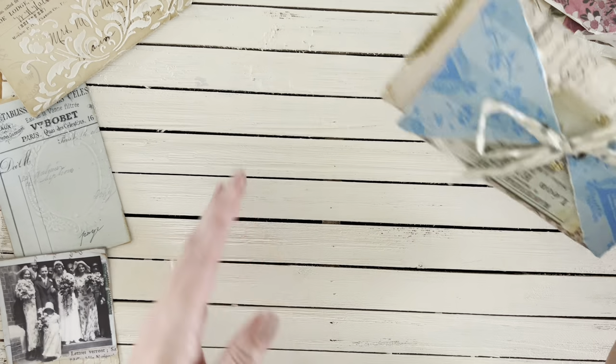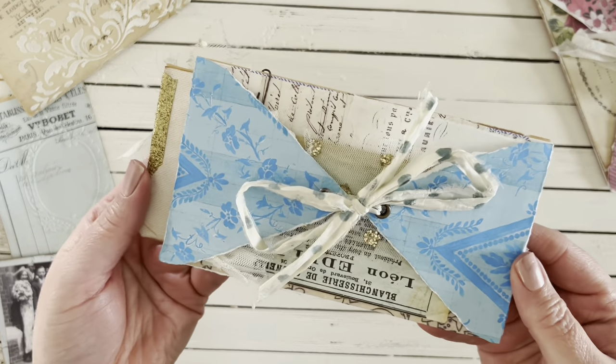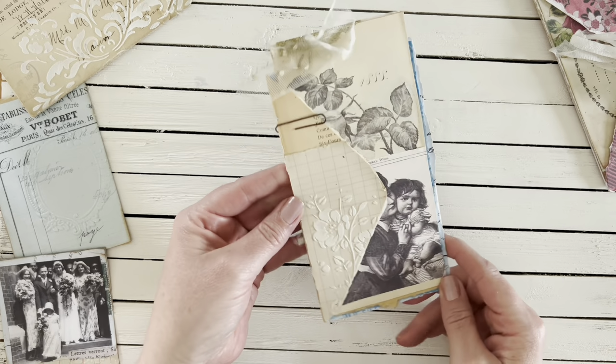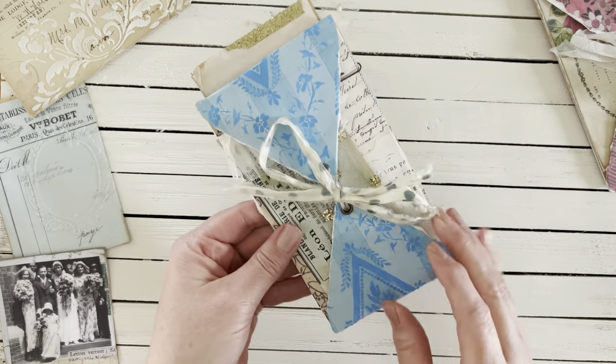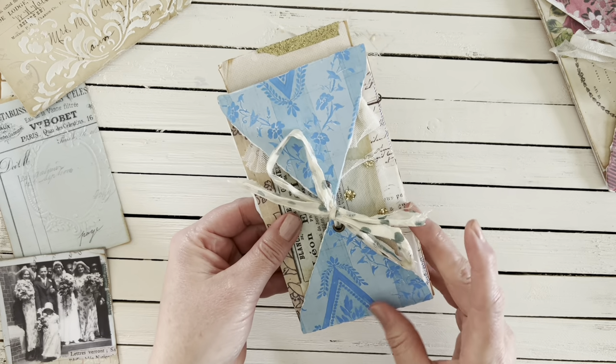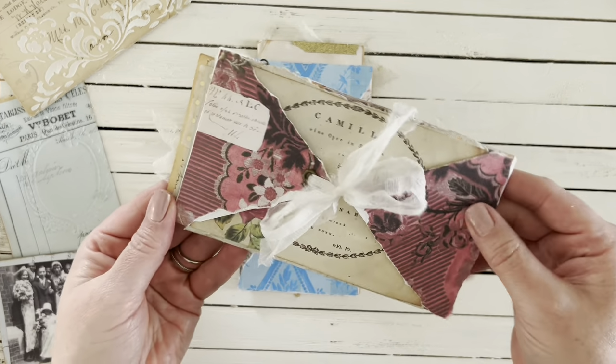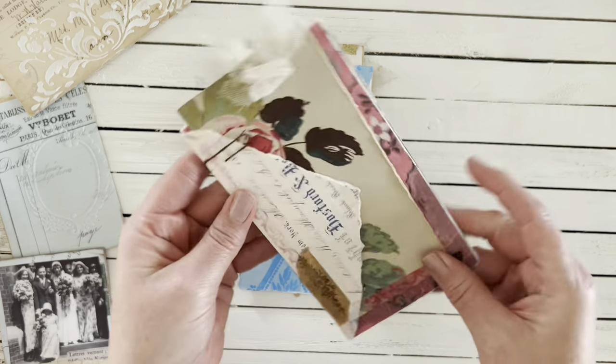So I'm showing you here the one that I've already created. It's blue, and when you flip it over, there's a tuck spot there. Basically, there's two pockets in the front part, and when you flip it over, there's a tuck spot. So that's how this comes together.